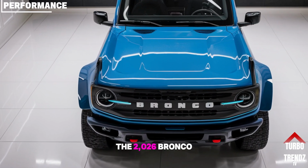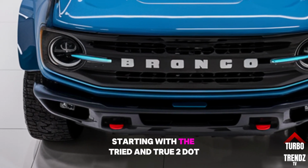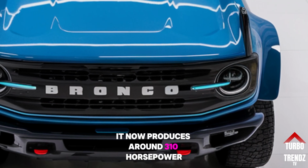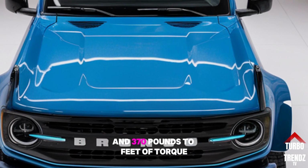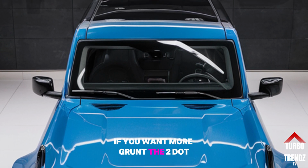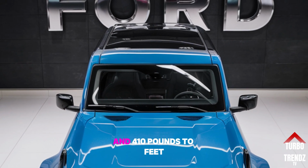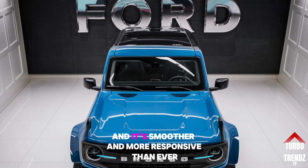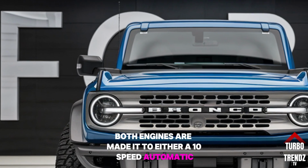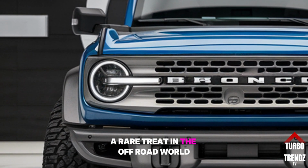Performance: under the hood, the 2026 Bronco gives you a range of performance options, starting with the tried and true 2.3-liter EcoBoost inline-4. It now produces around 310 horsepower and 370 pound-feet of torque thanks to a few acute tweaks. If you want more grunt, the 2.7-liter EcoBoost V6 returns with 355 horsepower and 410 pound-feet, and it's smoother and more responsive than ever. Both engines are mated to either a 10-speed automatic or, for purists, a 7-speed manual with a crawler gear, a rare treat in the off-road world.